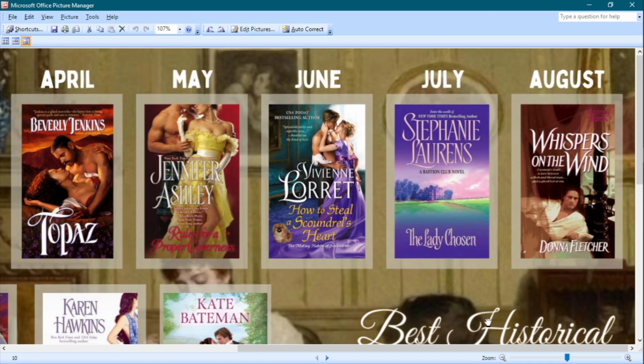Then we come to my birthday month, and one of my most anticipated releases of the year, Vivian Loret's book for 2022, and that is How to Steal a Scoundrel's Heart, the 4th book in the Mating Habits of Scoundrels. And this is Prue's book. We finally get to know what was going on with Prue, because she's been in the country and just corresponding with her other 3 friends during the first 3 books, and I gave this 5 stars.